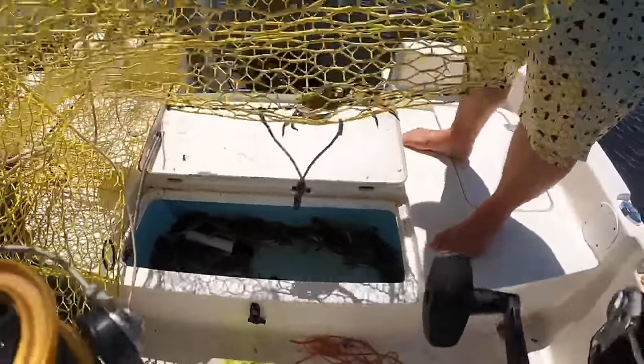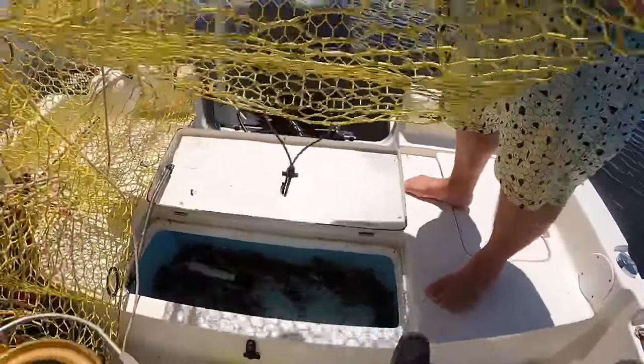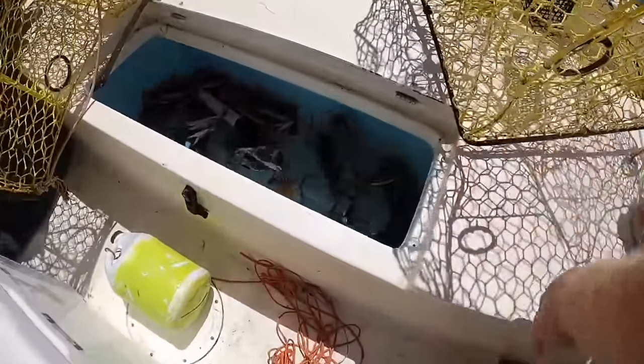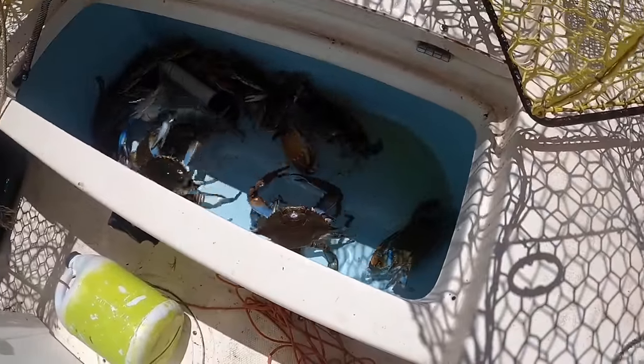How orange, I guess it's rusty, is that what they call it? Yeah, well on the bottoms, when they're brown on the bottoms, don't get much of it. That one's pretty good. That's good bait crab. Come on, pull the trap. Yeah, look at the orange on the bottom of that one. Is that what they call rusty?